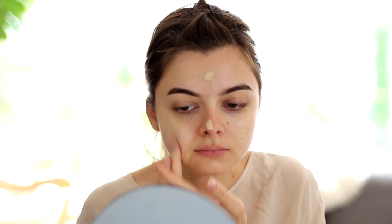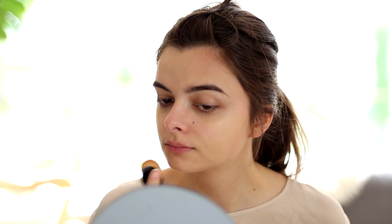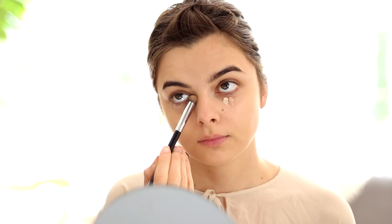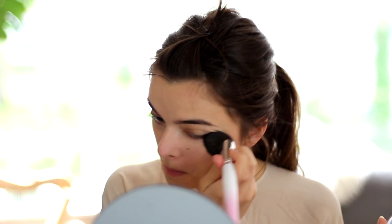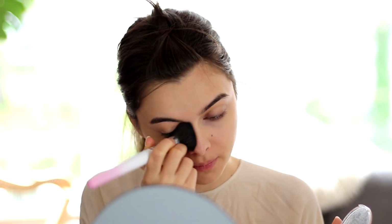To begin, I'm going to apply a little bit of primer onto my face, and then I'm going to go over with a foundation. It's going to be quite a heavy makeup look, so I want to start out with a nice even base. And when that is blended out, I'm going to apply a little bit of under eye concealer. I'm mixing these two colors together to create my perfect color. Then I'm going to go over my skin with a layer of translucent powder just to set all of this makeup in place and make my face nice and matte.